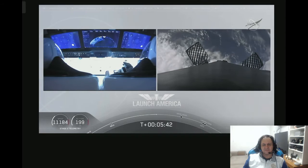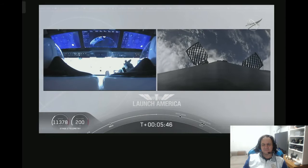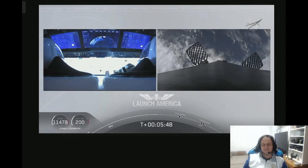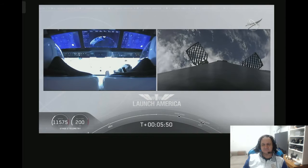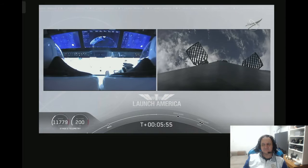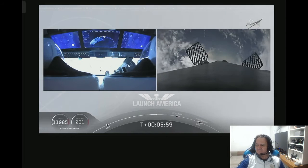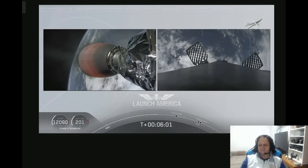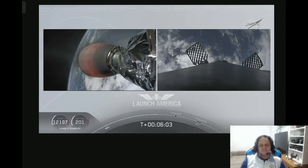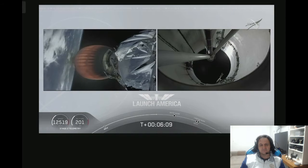And while they continue uphill, looks like we are getting a view of the first stage as well. Yep, on your right screen, you can see that first stage with the grid fins deployed. It's making its way back to attempt to land on our drone ship, Of Course I Still Love You. Today we're just about a couple minutes away from the entry burn, and that's where 3 of the 9 Merlin engines do ignite to help slow the vehicle down as it re-enters back into the Earth's atmosphere. And then after the entry burn will be the landing burn, which is just a single engine burn.